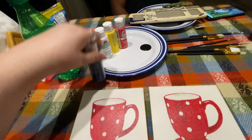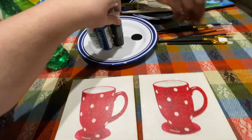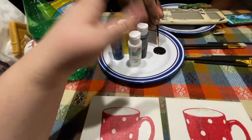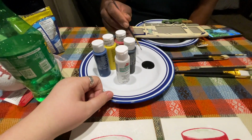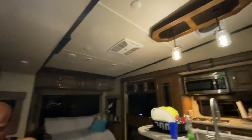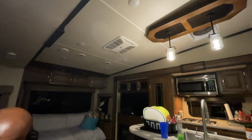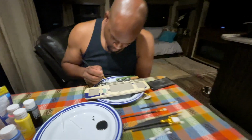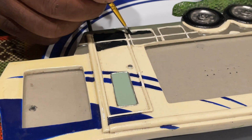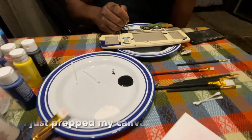If you know what you're doing, these are the only colors that you need for any kind of painting. A black and a white, and then the primaries. These make any colors. So, let's see what happens. Coming out good. It is raining. Hear how loud it is? Just trying to paint in the lines.